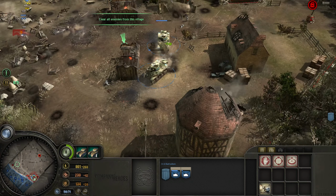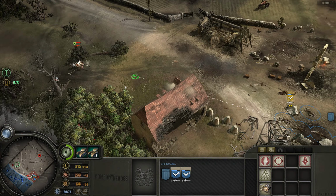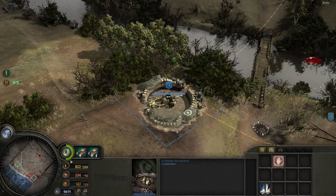SEO reporting they have destroyed a German target. Ready! Up you go! Let's move! Gun here!